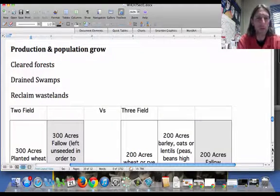So because of this, what you see going on throughout Europe is the clearing of forests, the draining of swamps, and the reclaiming of wastelands. These lands that maybe once upon a time were used for farms, and then with the fall of Rome were abandoned, they're reclaiming them, and so there's a lot more land available.